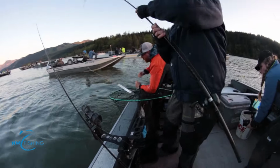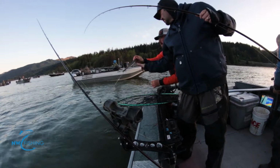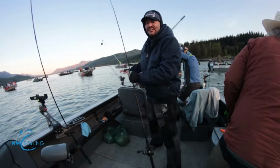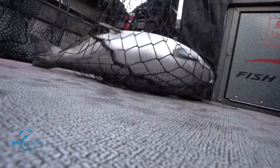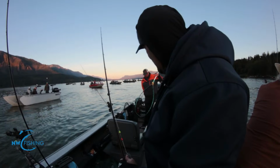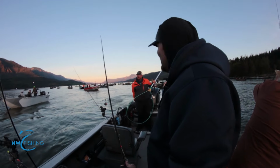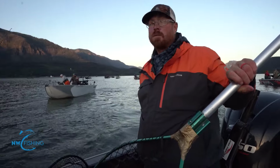So I'm gonna unclip your leader, Rob. Okay. Get out of there, and then we're gonna get out of everyone's way. So that's pretty intense because we're right in the middle of traffic. As soon as we got the fish, we're trying to get out of the way, walk the fish in. Looks like it's flipped, huh? It is, yeah. It's a keeper. Barry checked it before we pulled it in the boat. We're getting out of everybody's way.